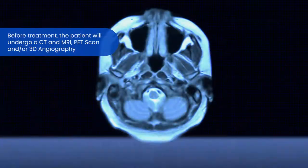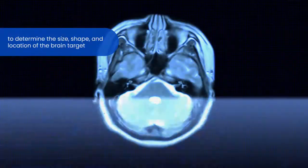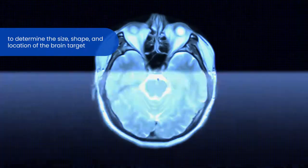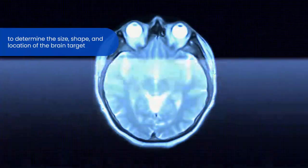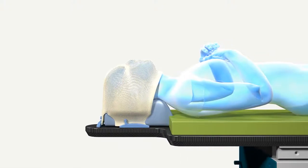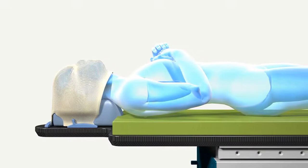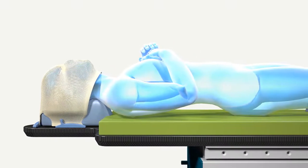Before treatment, the patient will undergo a CT, MRI, or PET scan in order to determine the size, shape, and location of the brain tumor relative to the patient's skull. Imaging is completed while the patient wears a simple custom-fitted mask designed to keep their head and neck still, and which will be worn during treatment delivery.